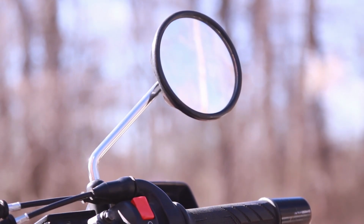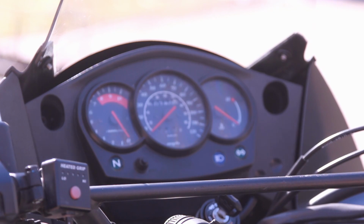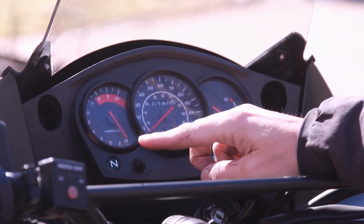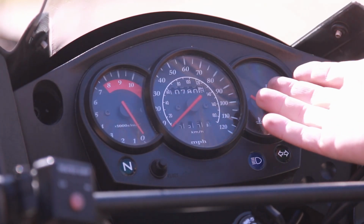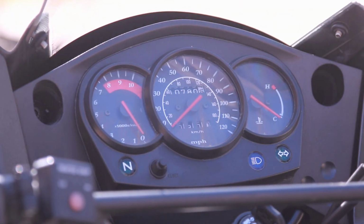They're too short, and for this type of bike, you want a mirror that is a little bit spaced out so you can see really well behind you. Kawasaki definitely skimped on the speedo, which is much better than the old speedo, but still not very good. Other than being a good design element, it makes it very simple. You can see directly in front of you, and that's exactly what you want.